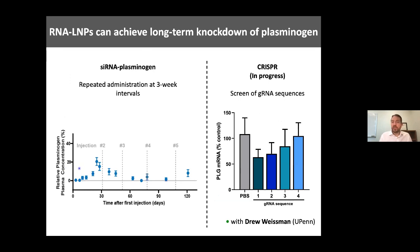We can do the injection, just IV injection of the siRNA-LNPs, and bring the concentration down below 10%. And through multiple injections, we can keep it below 10% for over a year, is what we've done so far.